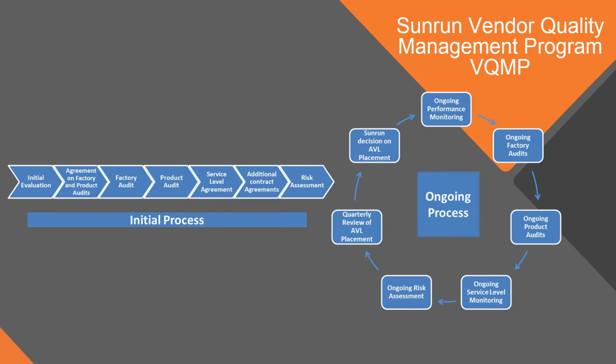And then we continue the monitoring process, the factory audits, on an ongoing basis. So we continuously watch over the quality of the products that are being supplied to Sunrun. And I would very much encourage everyone to have those discussions just in case you're buying from any other distributors. Discuss with your distributors what they are doing in order to ensure the product quality on an ongoing basis. Quality assurance prior to purchasing material helps a lot in order to avoid long-term breakages and product failures.